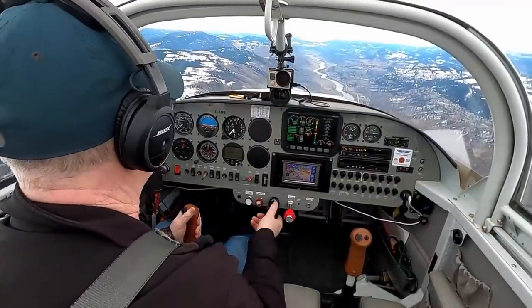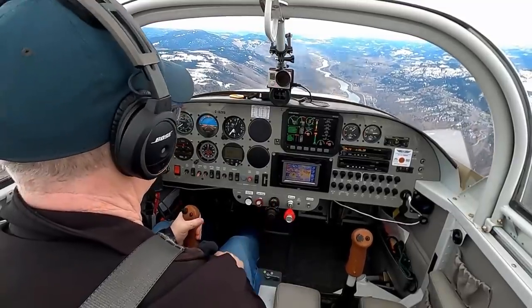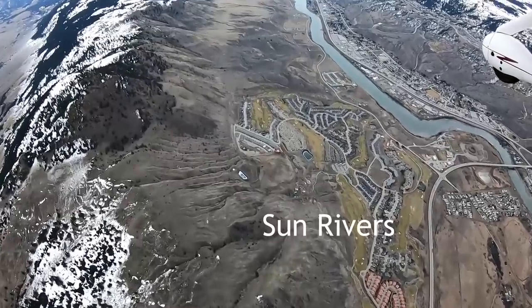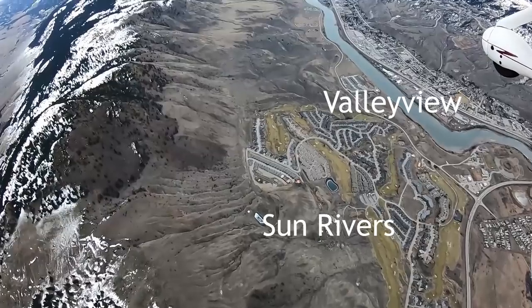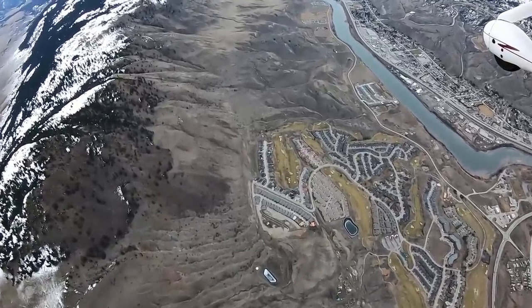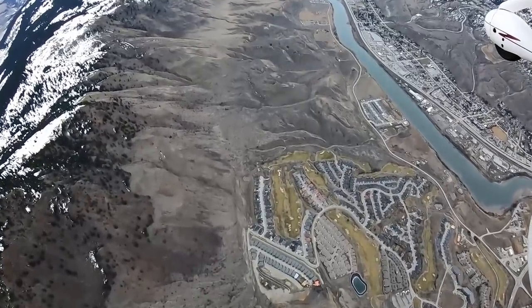Zulu Victor Delta, clear to the east at 5,500. Zulu Victor Delta, roger. 1267 traffic east of Kamloops, Harvey 6 Gulf, Zulu Victor Delta is just off Kamloops. Level at 5,500 feet eastbound following the north side of the South Thompson River towards Salmon Arm. Gulf Zulu Victor Delta.